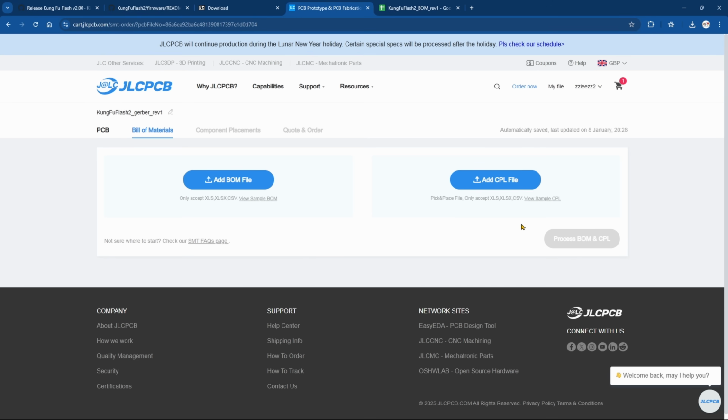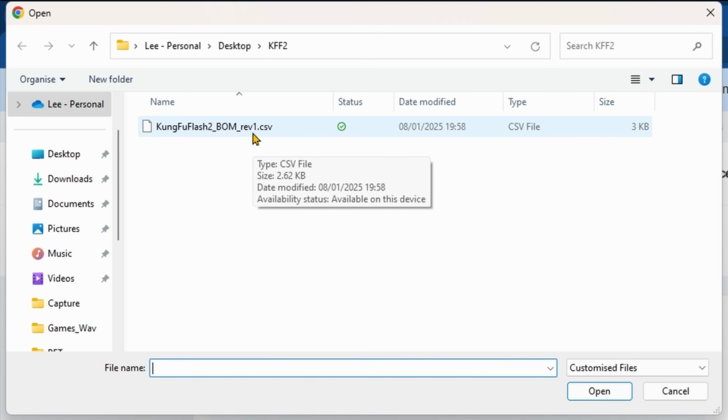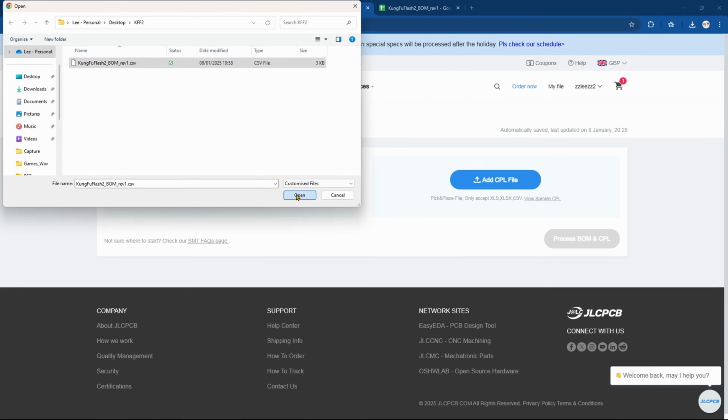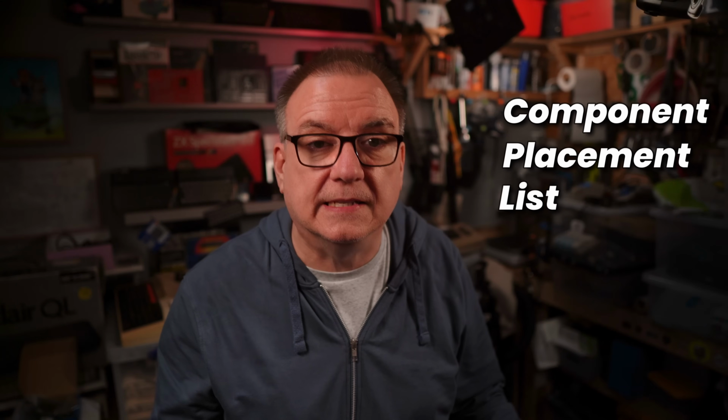The first one is easy. We have this file. Clicking Add Bill of Materials and browsing to the file I downloaded earlier gives us a friendly tick. But what about this CPL file? What's that all about? Well, a CPL file is a component placement list, which tells JLC exactly where all of the parts go and which way round they need to be installed. And that file is not included on the Kung Fu Flash 2 GitHub page.